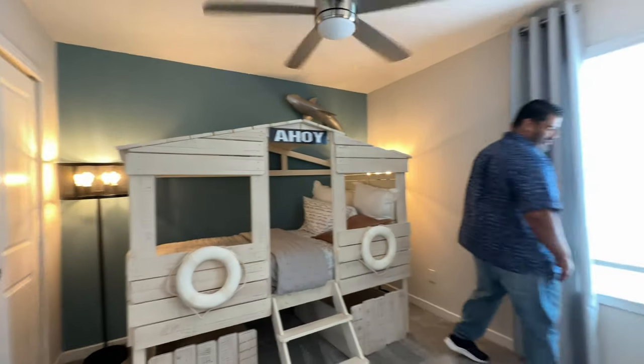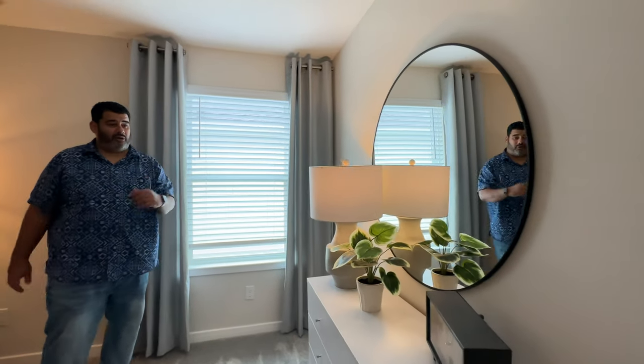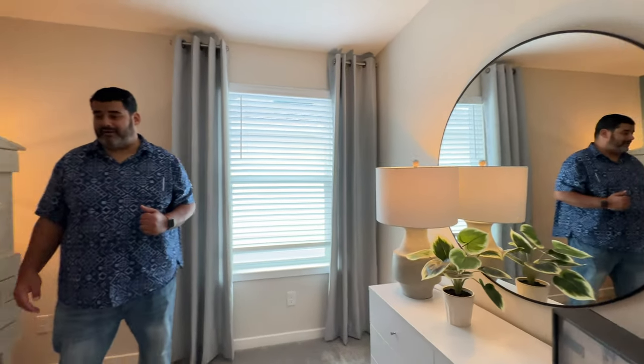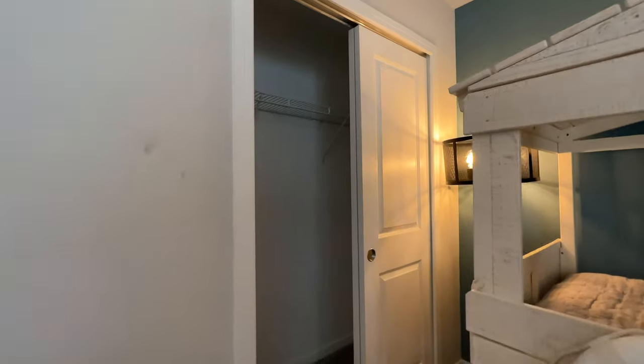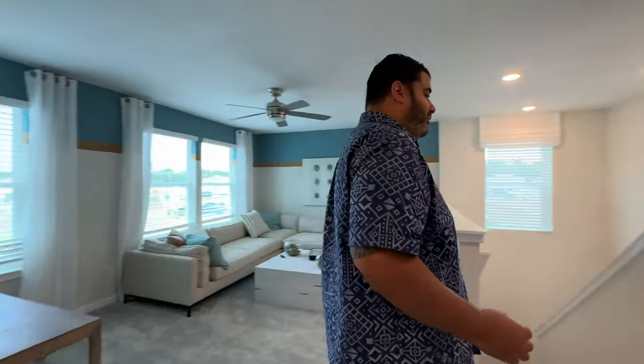Then we have a window for natural lighting, a very nicely functional drawer, big old circle mirrors, which is very popular now, and then a half-step-in closet as well. How big? Both bedrooms are 10 by 10. 10 by 10. Very nice. I love the creativity that they've done in this home. It really, really is nice.